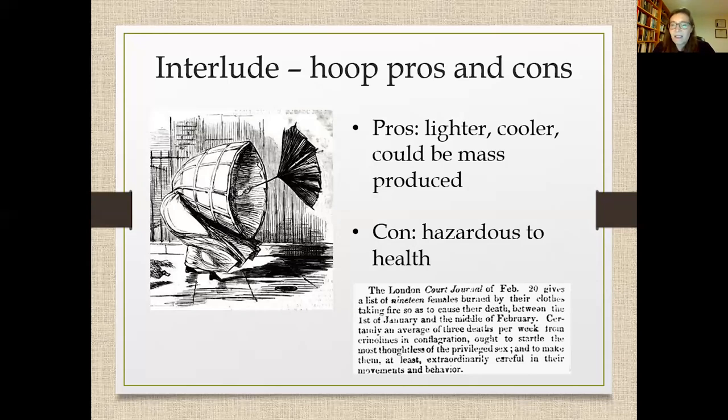And I've included this. This is a snippet from a New Hampshire newspaper, and they're reprinting a tidbit that came to them from the London Court Journal in 1858. Gives a list of 19 females burned by their clothes taking fire so as to cause their death between January and February. Certainly an average of 3 deaths per week from crinolines in conflagration ought to startle the most thoughtless of the privileged sex.